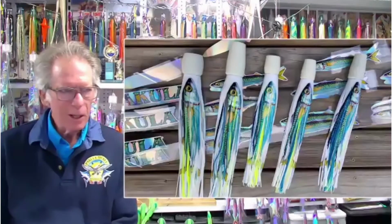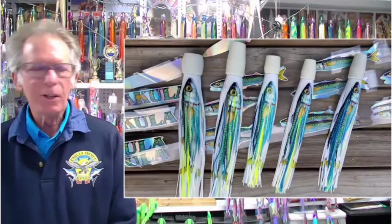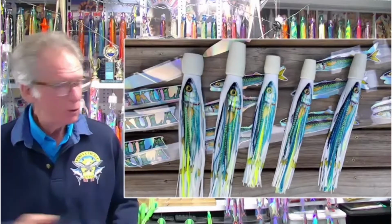Only when the chips are down. Basically you wouldn't run it normally. It's only when you can see the fish bouncing out and they're feeding on something but you just can't get a bite out of them, which happens in every fishery with every species.